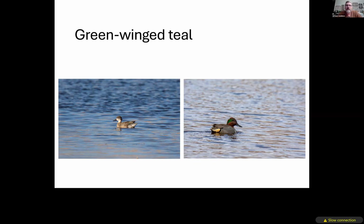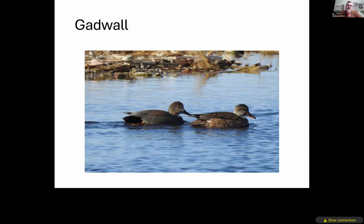Gadwall, they're one of the ducks that when I first started birding, it's like, oh, it's a nondescript duck. It must be a gadwall, because the male is the one on the left that has the gray body, and the female is the one on the right that has a stripy, more speckled brown body. But in the right light, they are really pretty birds. They're very subtle, pretty. So I've come around. I feel like that's one of those, like, when you graduate into being an intermediate birder, you start to appreciate gadwall.